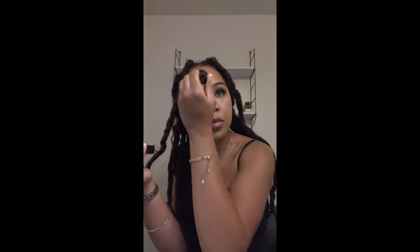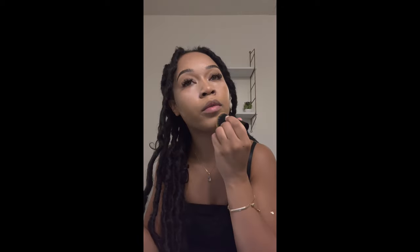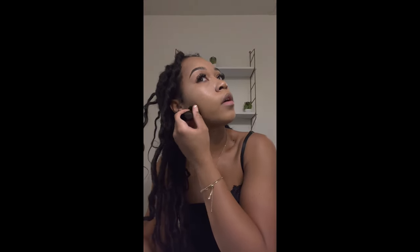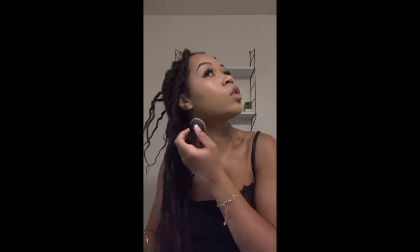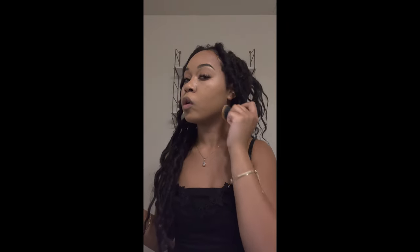Now I'm gonna go back in with my foundation brush and blend this out. My nose is hella contoured. We can blend this out with our foundation brush. Get this highlight up under here. Blend it out. So now our face is nice and highlighted. See how that created that chisel, that natural chisel? A natural, supernatural chisel.